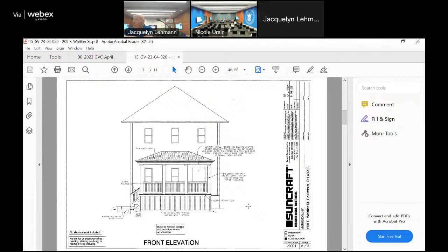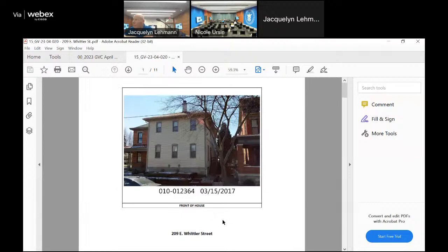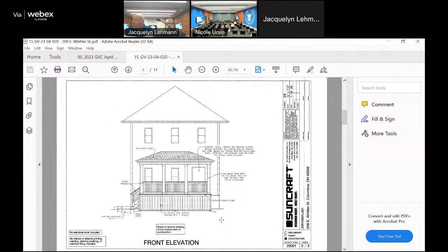Staff does not typically support the use of smart trim and would recommend wood or poor. Staff note, while 209 East Whittier is relatively new construction compared to other homes in German Village, staff would not support altering the existing openings per German Village guidelines on page 177. Due to the building's age of 45 years, staff would consider the structure contributing. Staff recommends that the commission offer feedback and continue the application to allow the applicant time to revise their design to better align with the guidelines and code.